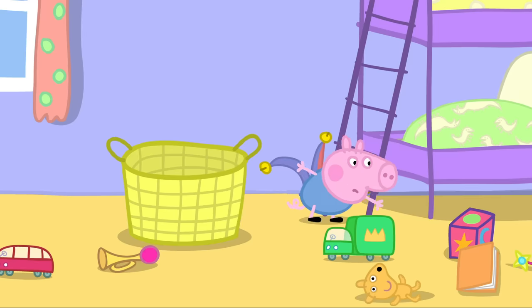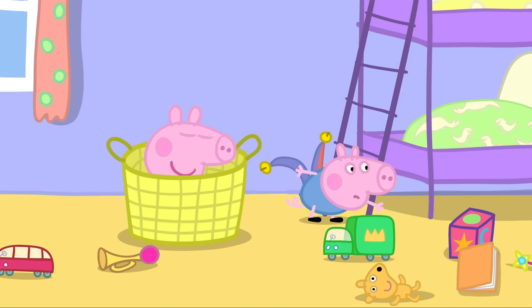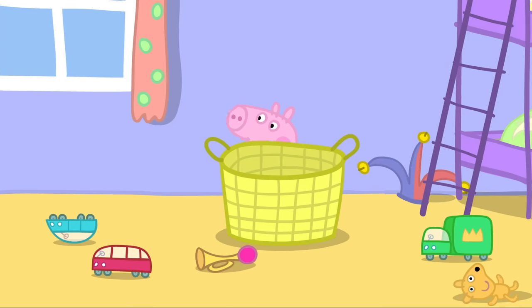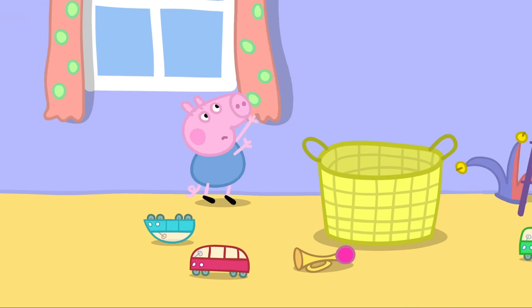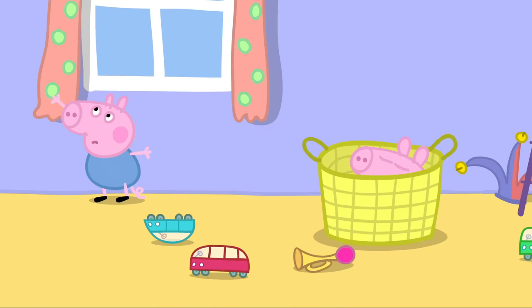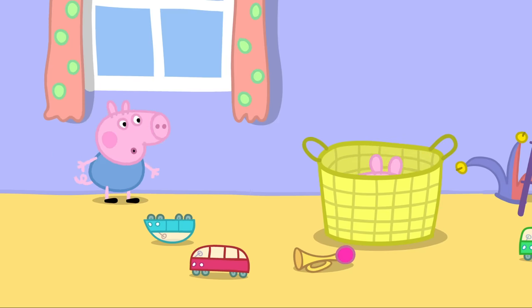Peppa isn't under the bed. What was that strange noise? Peppa isn't behind the curtain. There is that strange noise again. What can it be?